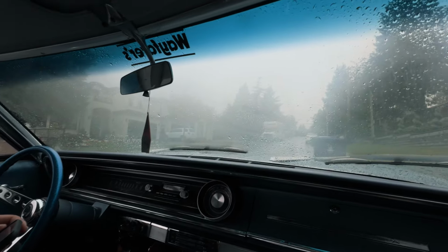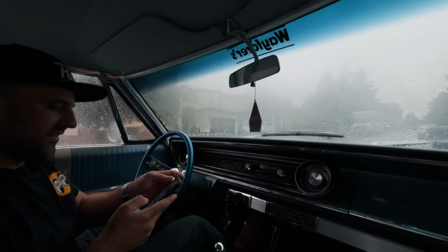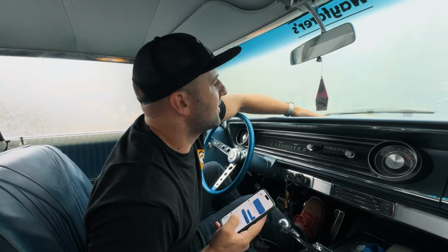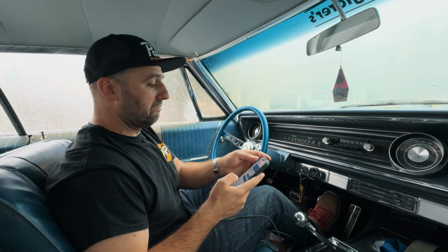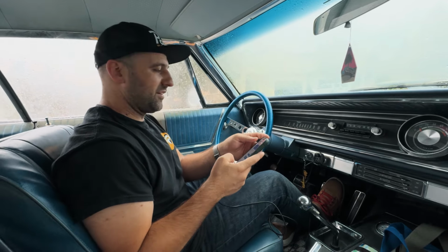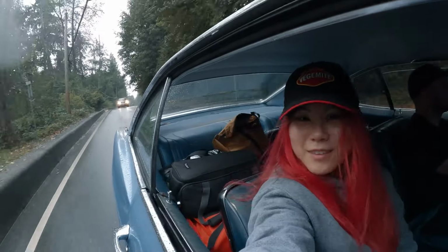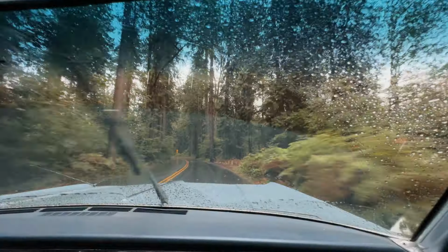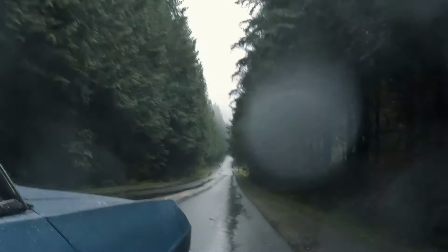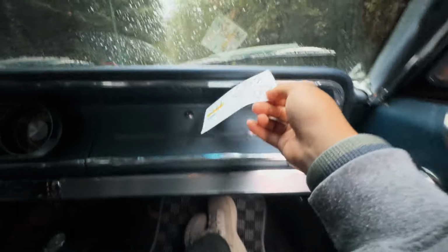Gotta turn on that defogger. Hopefully it works. There's air coming out and it's warm. All right, so that's all right. Can't see anything out of the car right now. All right, we just checked in.